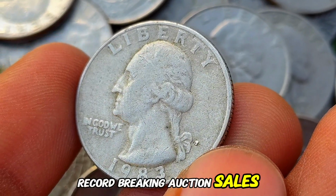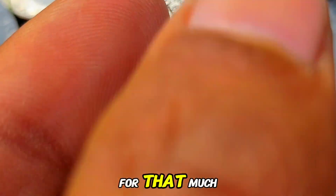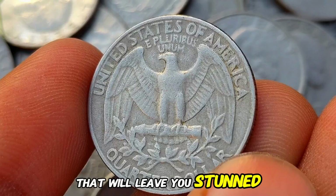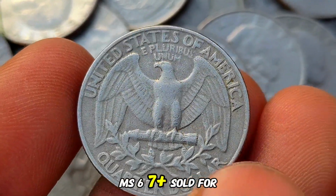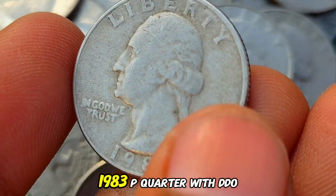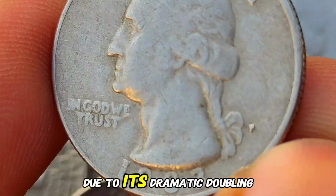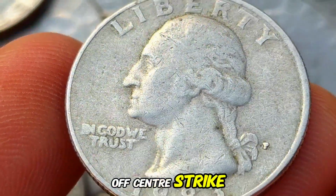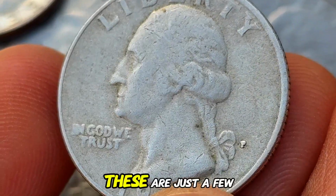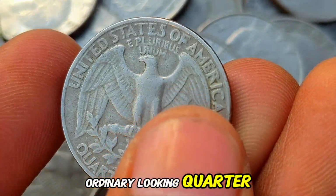Record-breaking auction sales. You might be wondering, has a 1983 P Washington quarter ever really sold for that much? Absolutely. Here are some real-world auction results that will leave you stunned. 1983 P quarter MS67 Plus sold for $9,000 at a major auction. 1983 P quarter with DDO sold for $6,500 due to its dramatic doubling. Off-center strike 50% plus sold for $3,000 at a top-tier auction. These are just a few examples of how rare conditions and errors can turn an ordinary-looking quarter into a gold mine.